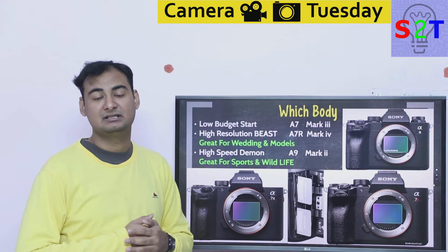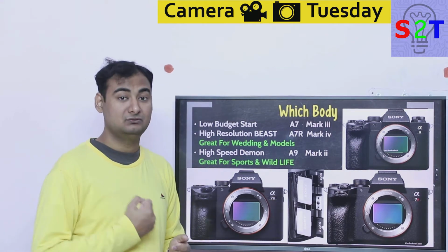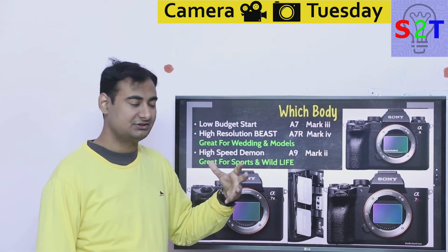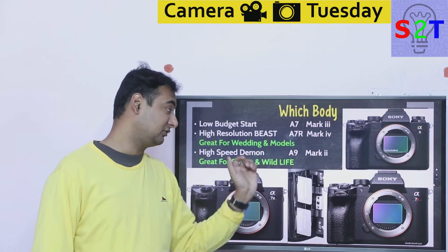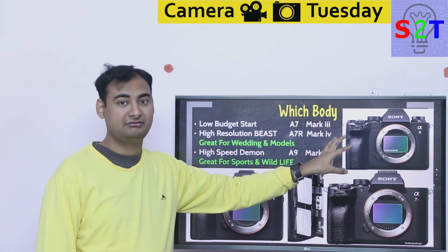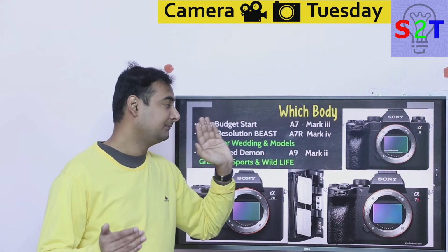Then we come to, let's say, you do wildlife photography or sports photography, then you need something with a bit more oomph, the speed. So basically you need to buy the A9. Now many times people confuse this: why the heck is the A7 Mark III 24 megapixel and the A9 is also 24 megapixel and it's almost double the price? Why? Simply because the sensor on this is a different beast. They have what we classify as a stacked CMOS sensor. Think of it that way.